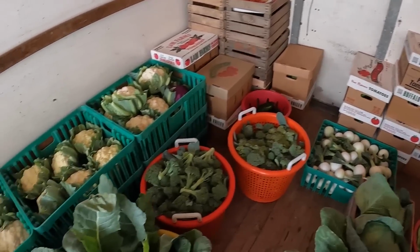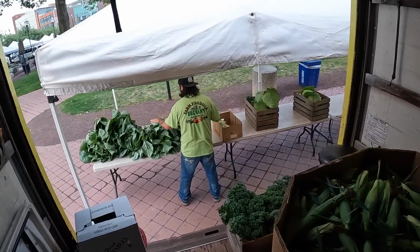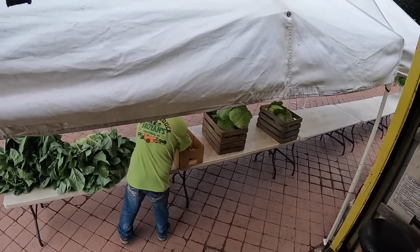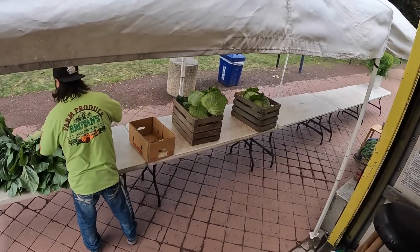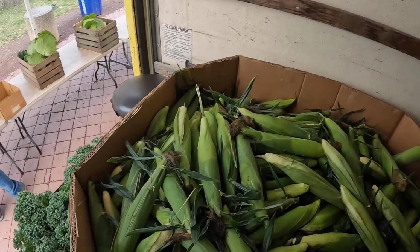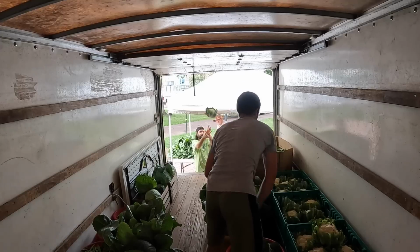We just got to market, backed in, table set up, and tarps. Got some collard greens, kohlrabi, cabbage on the table, but not yet unpacked. And you can see all the empty space that we got to fill up yet. The big seller I'm thinking today is going to be the sweet corn because this is our first day having it here.